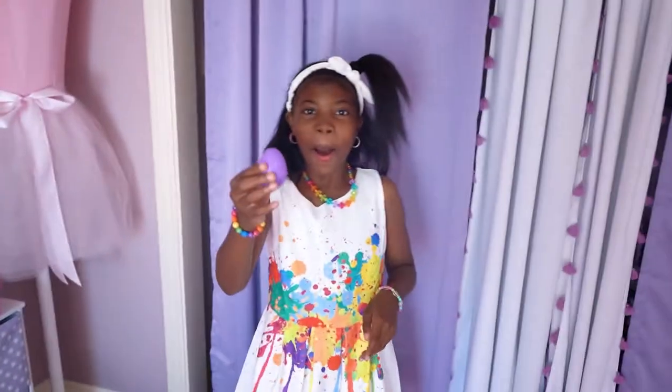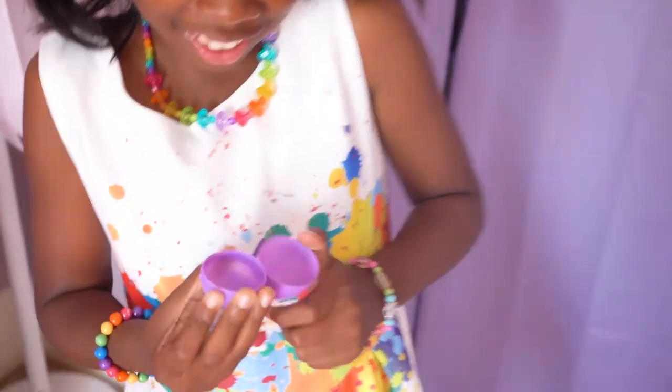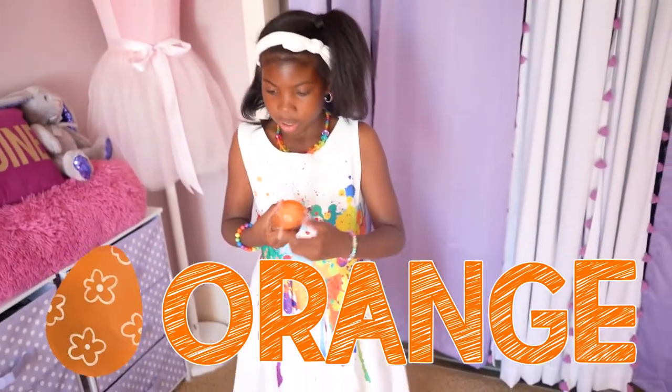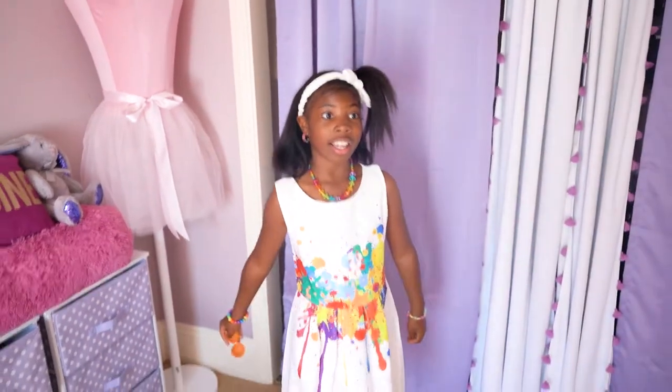I found a purple egg. Wow. Let's see what's inside. Oh no, there's nothing in it. Well, at least I tried. In the chicken coop. What color is this? You're right, friends, it is orange. Oh no, there's nothing inside. Well, at least I tried again.